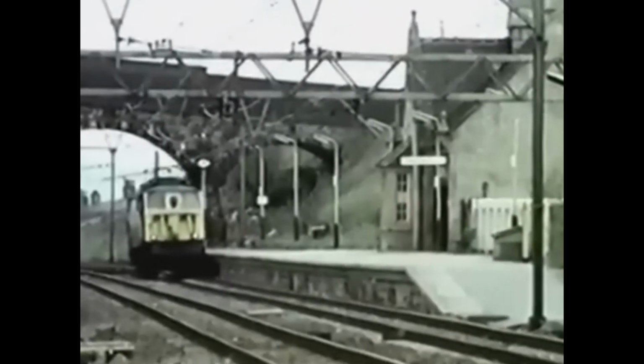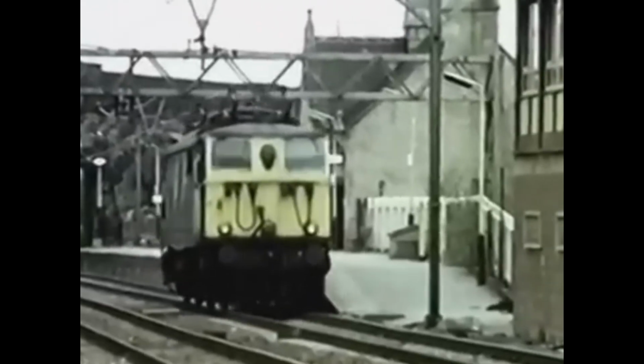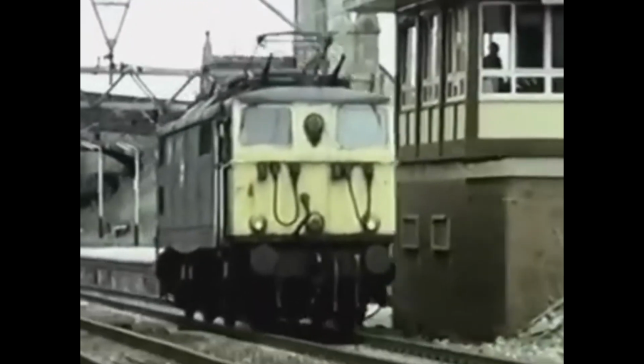The next station is Hatfield, where 76027 heads east. This is presently the end of the line, tracks between Penistone and Hatfield having been lifted in 1986. Local services west of Hatfield have been operated by EMU since electrification.